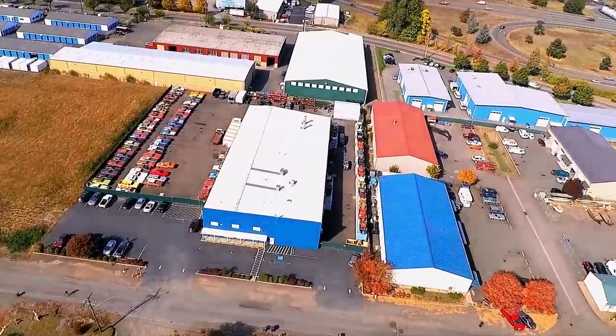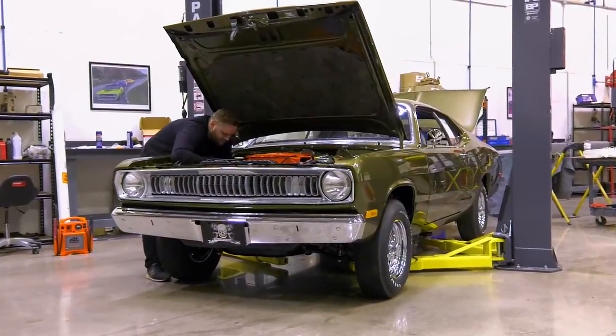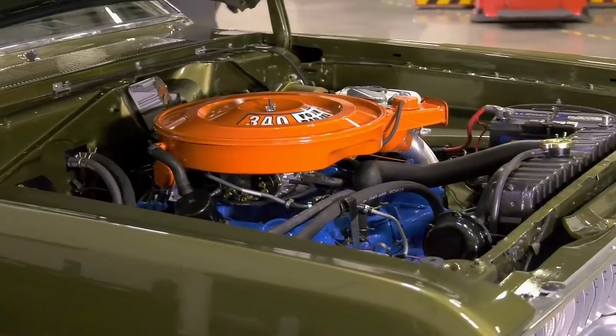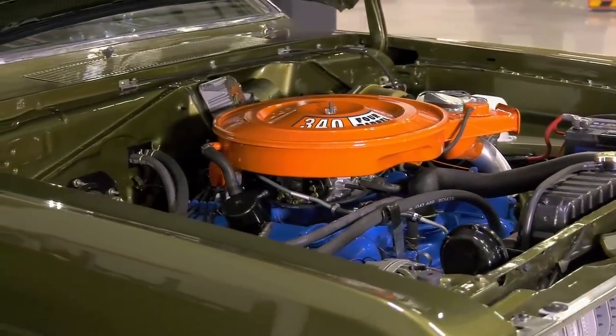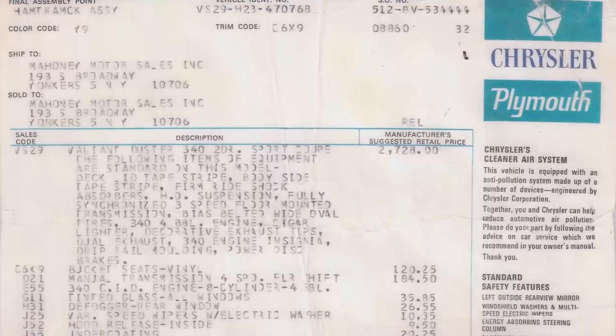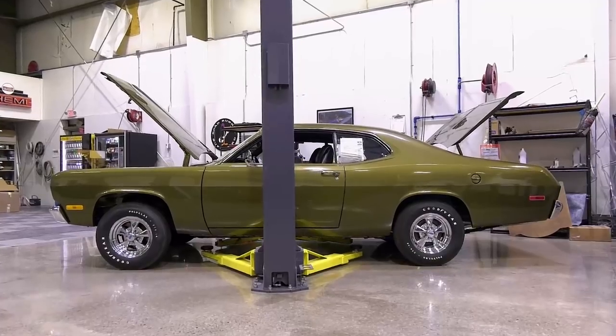So right now we're getting ready to go out and fire up the 1972 Plymouth Duster, 340, 4-speed. This is the very first Graveyard Dreams car. Nice car. This car was originally a slant six car. Owner back in New York reached out to me and said, I want a '72 Duster like I had when I bought it brand new. He still had the original Monroney sticker, the window sticker, and we have duplicated his car from 1972. This is gonna be an epic reveal.